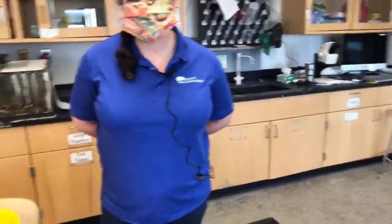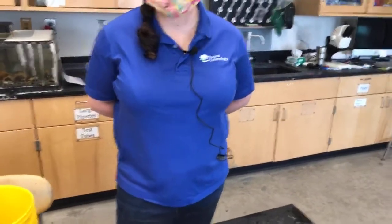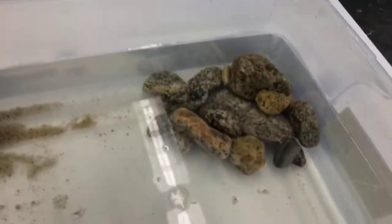So we have another background knowledge here. When Molly worked on baby lobsters, they preferred the rocks, so she's changing her idea. So crabs and lobsters have a lot in common. Right. And they might be able to fit in between the rocks. So that's a good connection.